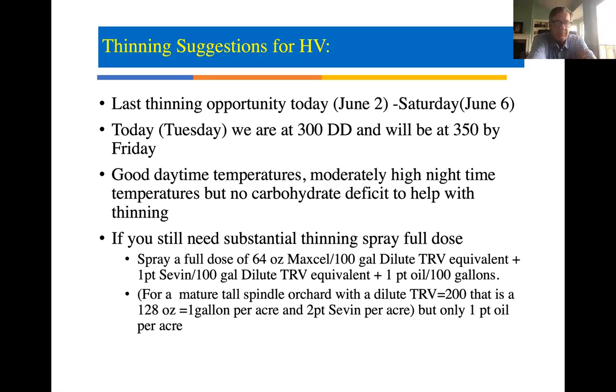But during that time, there's moderate temperatures, nothing to worry about. The moderate nighttime temperatures are good in the sense that it's not risky. No great carbohydrate deficit to help with thinning. So if you still need substantial thinning, you've got to put on a full dose.